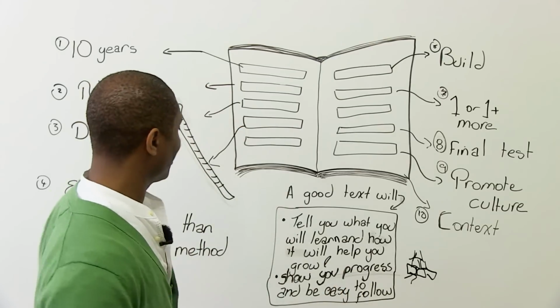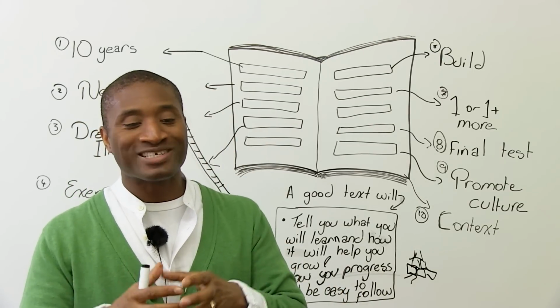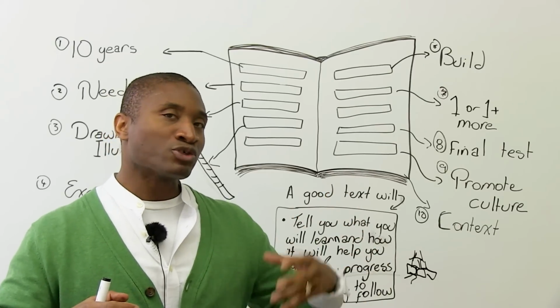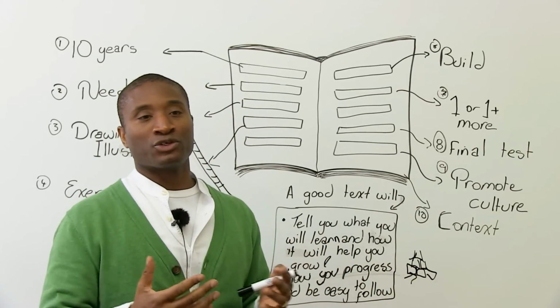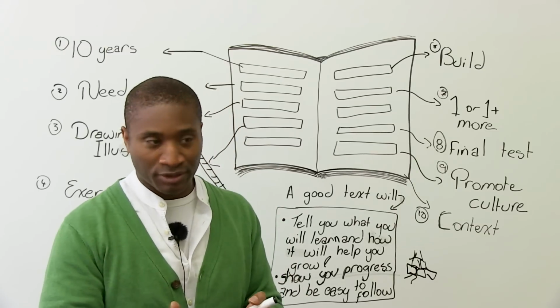That goes back to need. Second, it will show you progress, how you are getting better. You'll notice the exercises are getting a little bit more difficult, but you're able to do them, okay? And it will be easy for you to follow, so you can always step back and go forward. It's not so difficult you need somebody from NASA, space agency, to come and explain the rules to you.